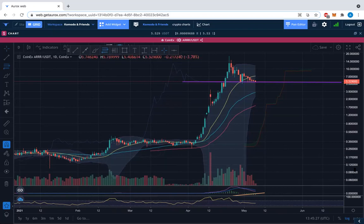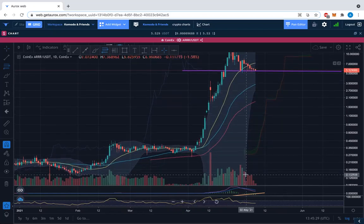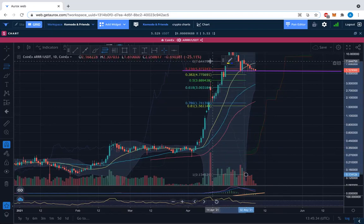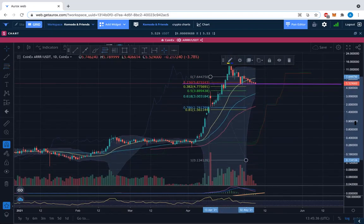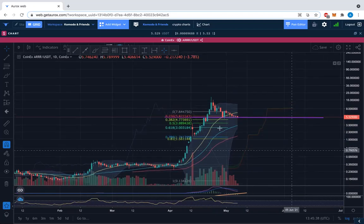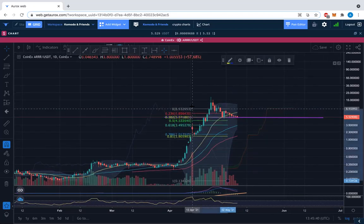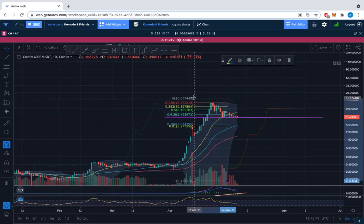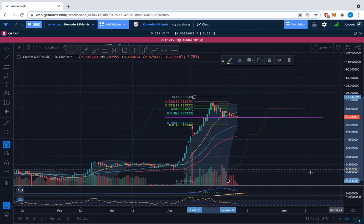I'm going to give us a bit more room. There we go. I'll have to move that up now. So to here, we bounced off the 618. You see that there from the bodies? And then from the wick, we broke through the 618. We're between 618 and 786. That's if you look down on the right here, from the 13 cents.